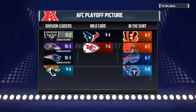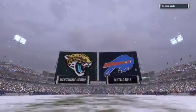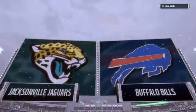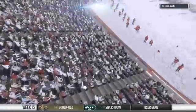Everybody, I'm Larry Ridley. You're tuned in to the NFL on EA Sports. Jacksonville struggled a week ago, falling back to .500 on the season, but today they'll have a chance to correct that. It's the Jaguars going up against the Bills.